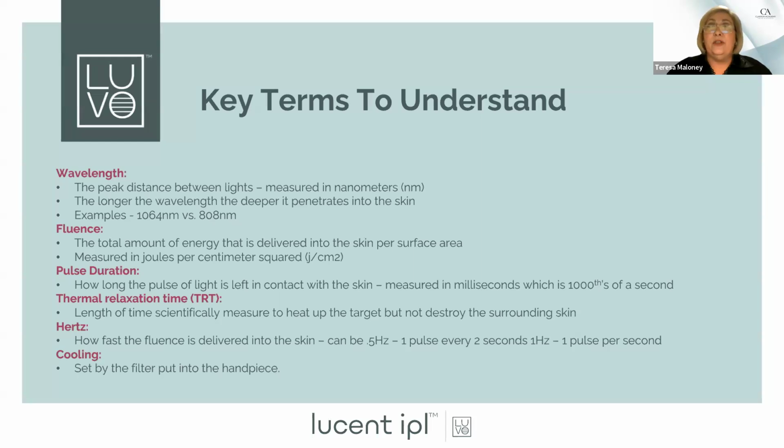And the whole point, if fluence and pulse duration hold hands and are in sync with each other, you cause thermal relaxation time, which is the time scientifically measured to heat up the target and not to destroy skin. So that's our sole purpose. But all the parameters that you're reading or that you see, it is all based on what someone's skin type is. The hertz is speed.